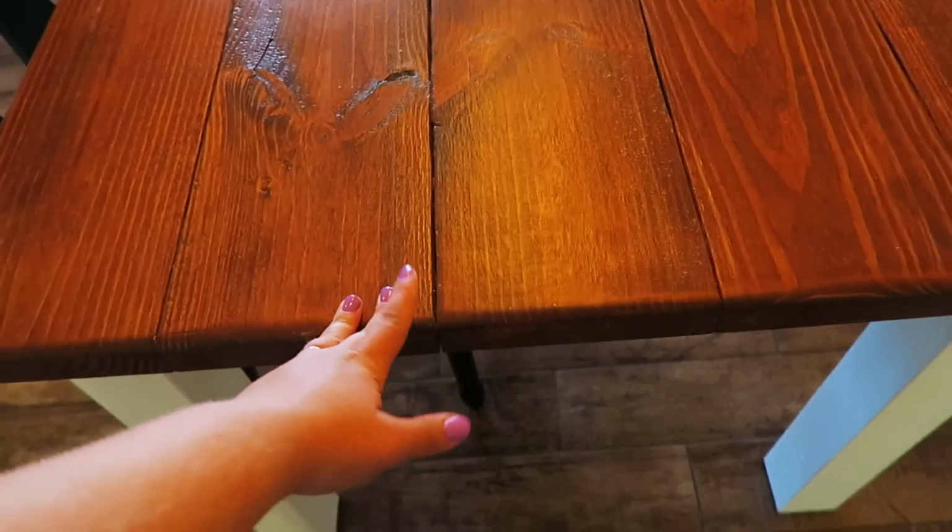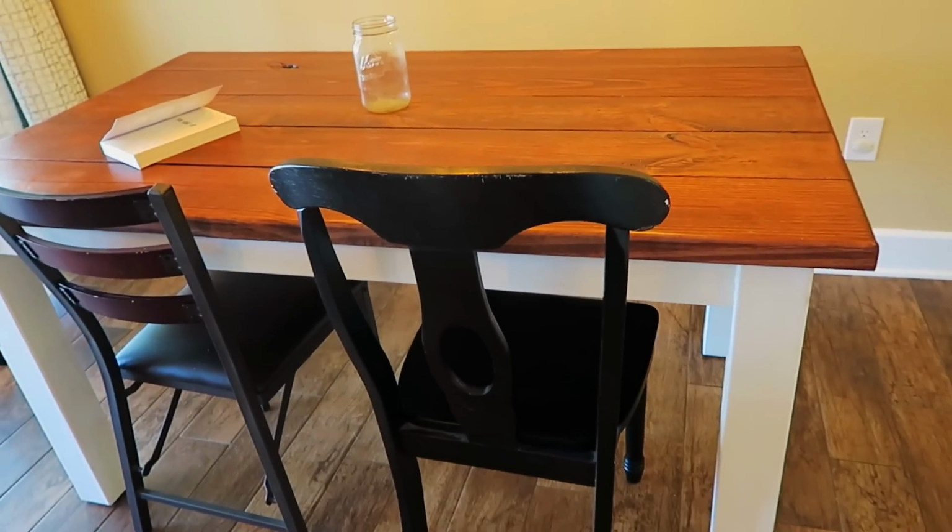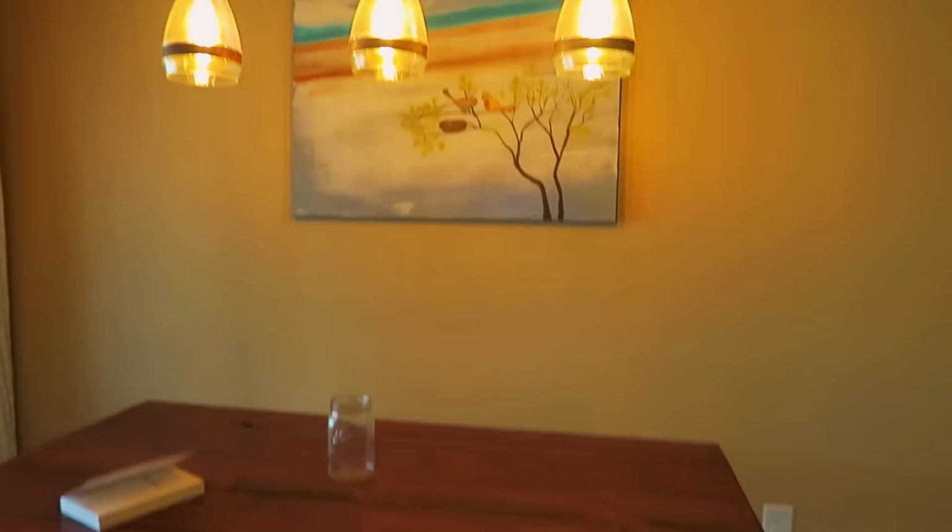This is our new dining room table we got. We don't have chairs for it quite yet, so there's a mismatch, but somebody built this. It's nice. He scored it for like $100, so I like it. It's got that whole farmhouse rustic style, so I enjoy it. I think it looks perfect right there.